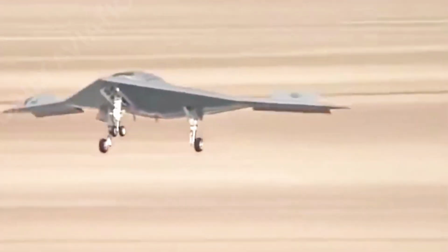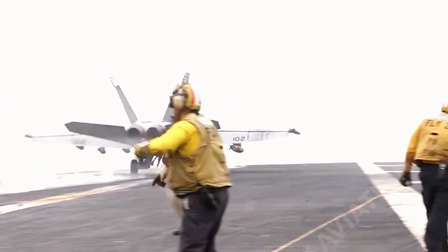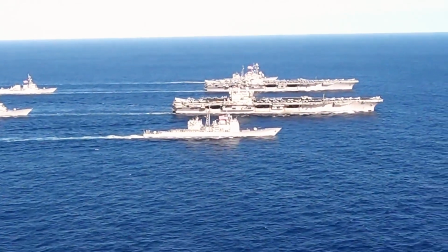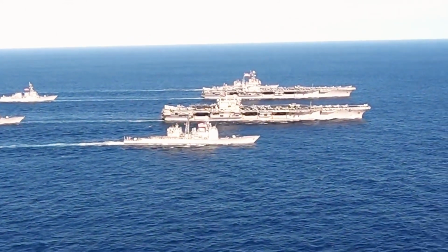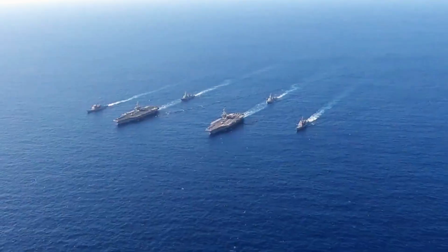The F-35 isn't just a fast jet. It's a stealthy, supersonic, multi-role fighter loaded with high-tech systems that give it an edge in modern warfare. With advanced sensors and extreme low-visibility features, it can detect threats before being detected, making it a frontline tool for precision strikes and air superiority.